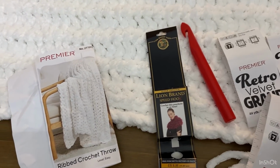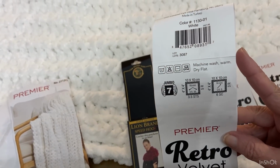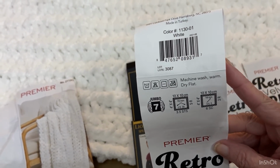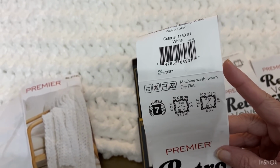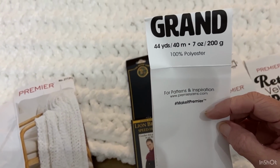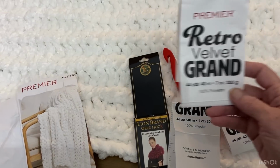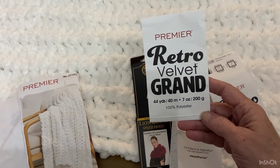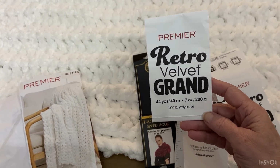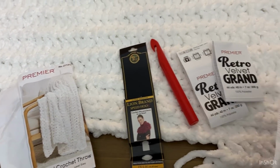Oh, and if you want to know about this yarn, it is Premier Retro Velvet. It's a Jumbo 7, machine wash, warm, dry, flat. The color is white. How many yards in this thing? 44 yards, 100% polyester. And you can see the name better here. Retro Velvet Grand. Premier. So, yep, this is on my WIP.